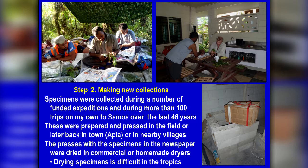And this was always a problem. We used light bulbs sometimes. This actually uses 3 high wattage light bulbs. And I started using this after a few years, this dryer made of cinder blocks with light bulbs in there. And it works quite well when it's closed up properly.